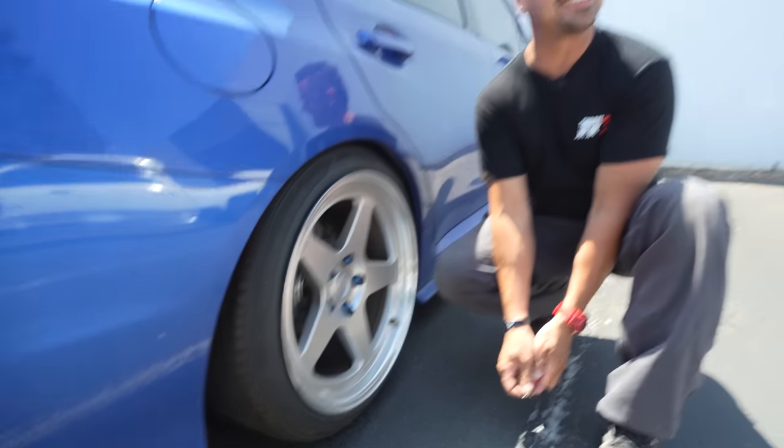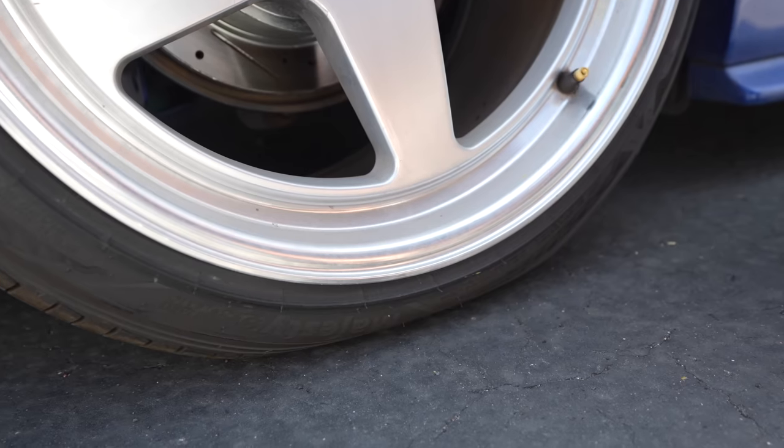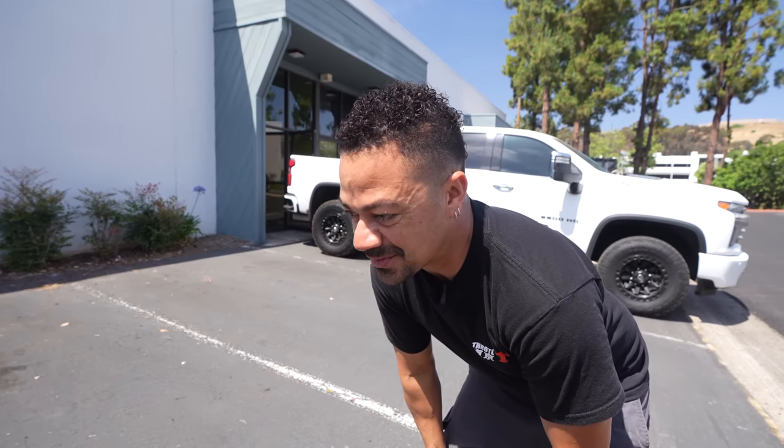Hope he doesn't hear that. Oh yeah, she's going down. These low pro tires, you can't even tell. I took all the air out and it looks low, but it doesn't look flat, flat. And there's literally no air in it. So I'm just gonna have to tell him that it looks like it's got low tire pressure and then we'll see what happens.